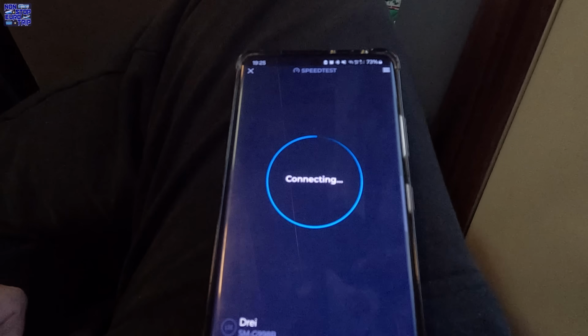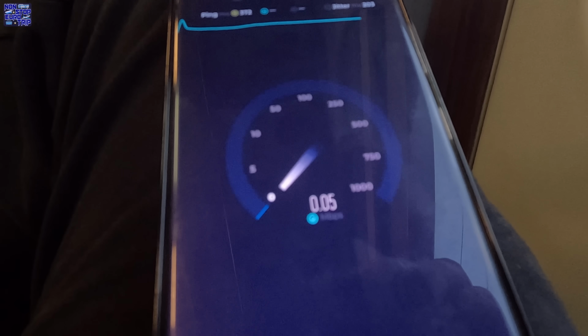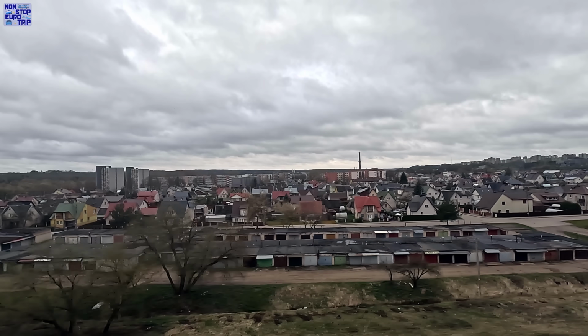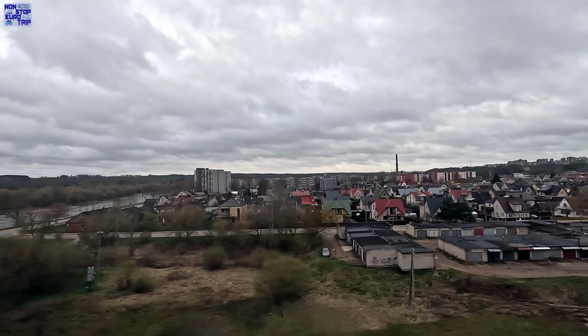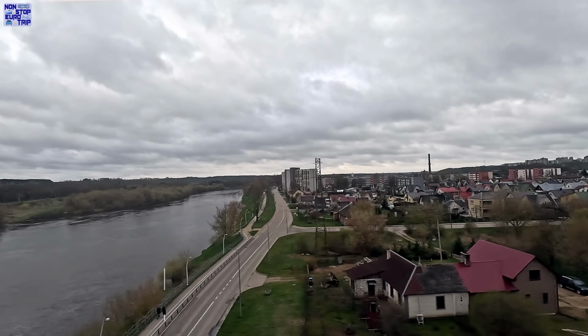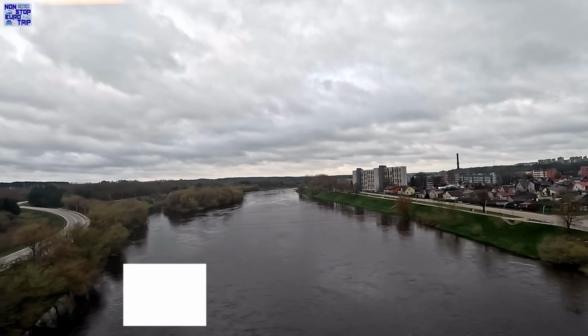Free Wi-Fi is available for everyone on the train. This was easy to connect to, although the speeds were woeful. You're definitely better off using your 4G data, even though the signal for this was also pretty patchy. Shortly after leaving Jonava, we crossed the imaginatively named Jonava Railway Bridge over the River Neris.